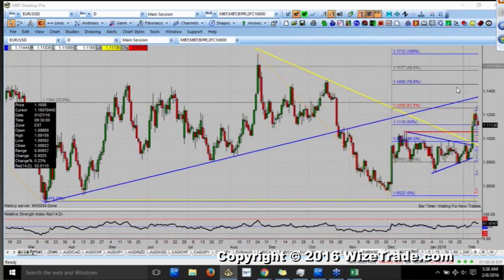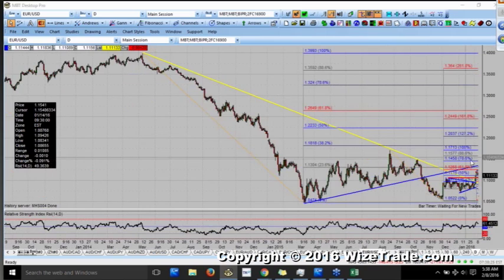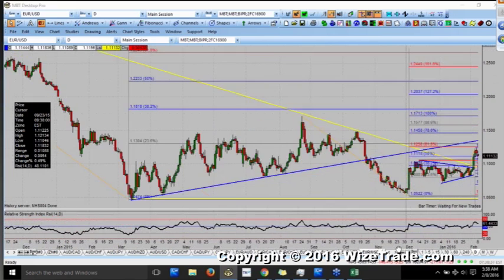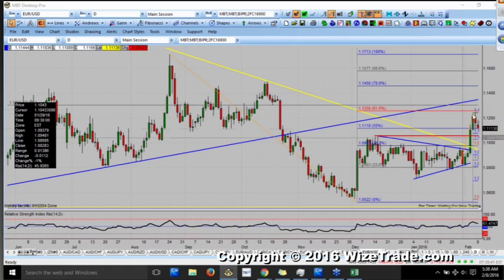couple of weeks, back up towards 115, 116, and then we're going to have to see where the dollar goes from there. I'm not convinced that the euro dollar is heading to 120 or 125. I'm not convinced, but I am at this point in time thinking that the euro dollar is going to be making its way up here. Let's go over to the cable.